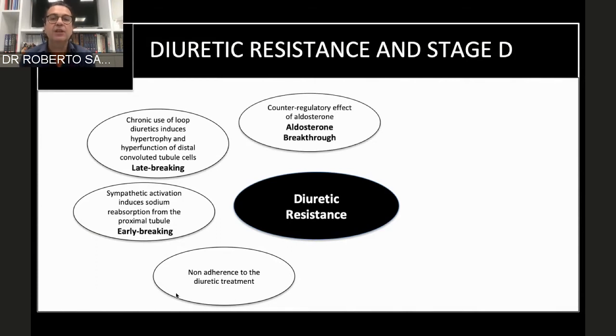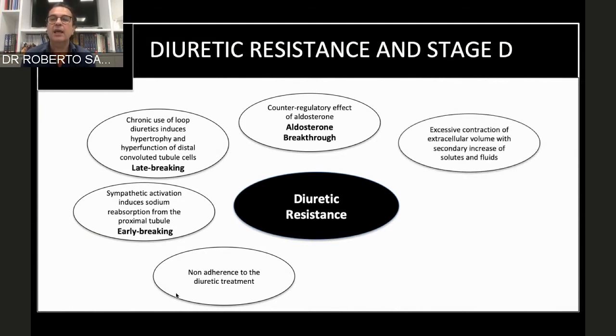Then we have the counter-regulatory effect of aldosterone, what we call the aldosterone breakthrough. I will talk a few slides about this. Then excessive contraction of the extracellular volume with secondary increase of solute and fluid. And that's when we use very, very high dose for longer time. And then inconsistent diet and water, of the water and sodium.